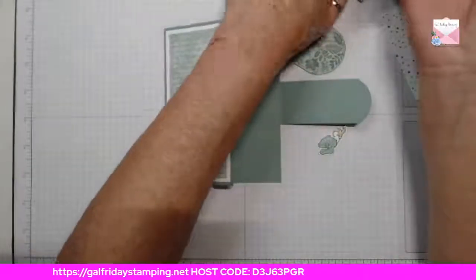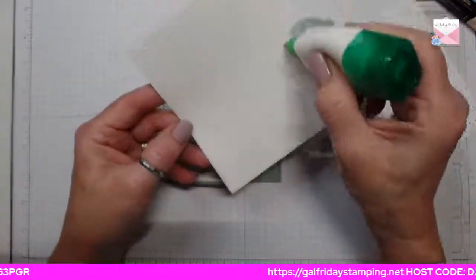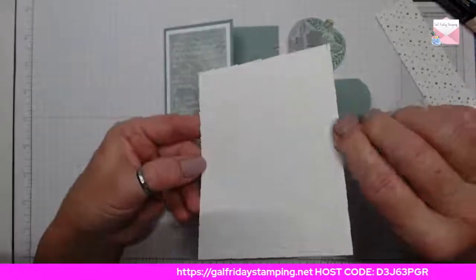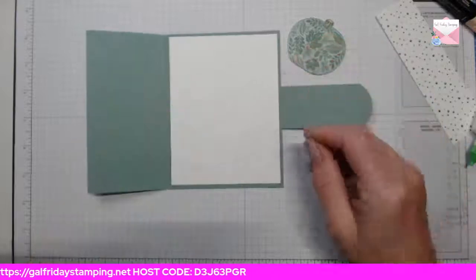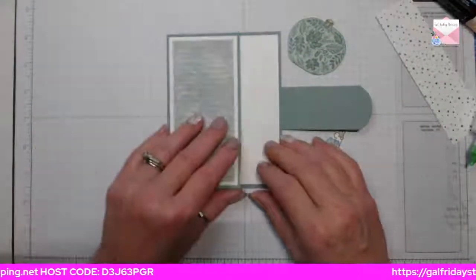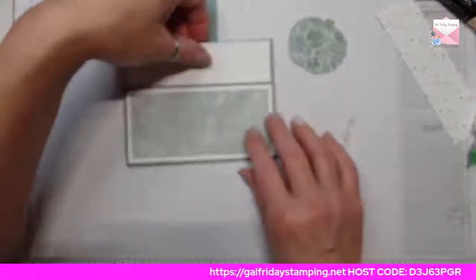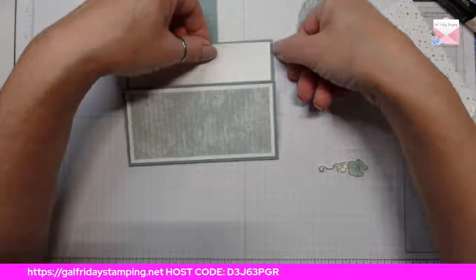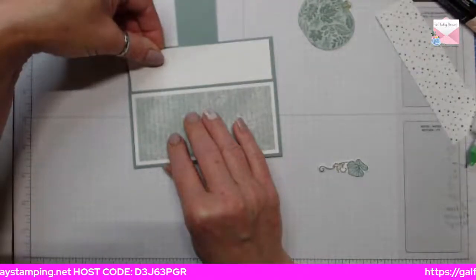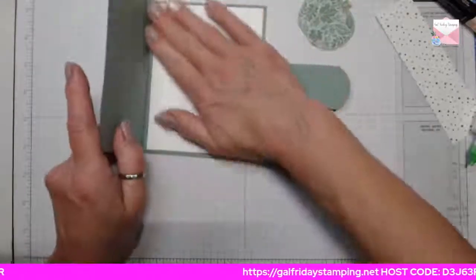And I left the inside blank. Yes, I did. And while we're here, we're just going to finish up the inside. I didn't do anything to the piece originally. So we're just going to lay this in. I like to check to make sure, and it is off just a little, that the outside piece and the inside piece are even. And that looks good.